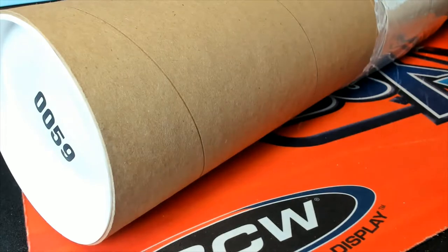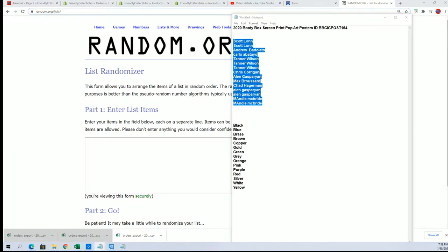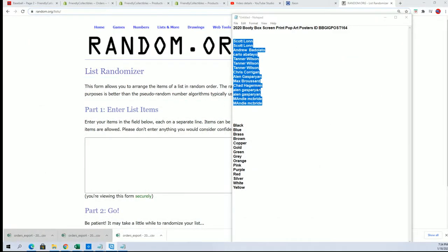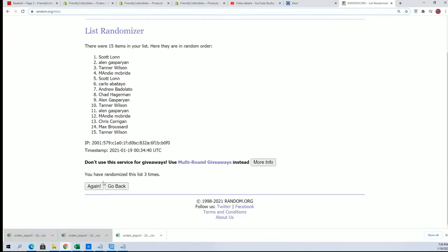All right, so we've got our poster distinguished. Let's go ahead and get into who is owning which color. And so let's see what happens. And this thing, we're gonna be doing a random to determine the color spot owner. We'll send the names through here 7 times. And we'll also random the color list 7 times. So here's the lucky number 7.